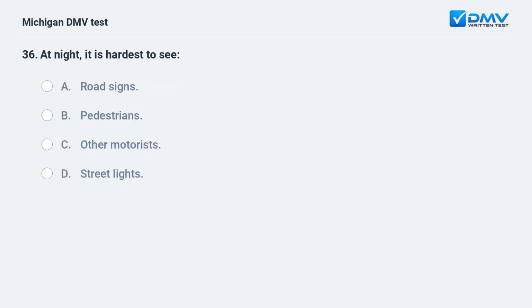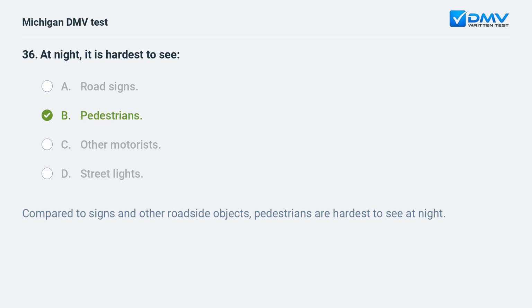At night, it is hardest to see: A. Road signs. B. Pedestrians. C. Other motorists. D. Street lights. B. Pedestrians. Compared to signs and other roadside objects, pedestrians are hardest to see at night.